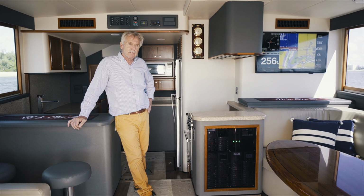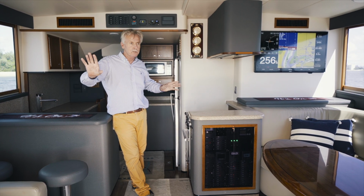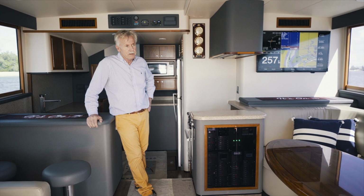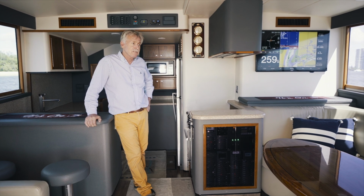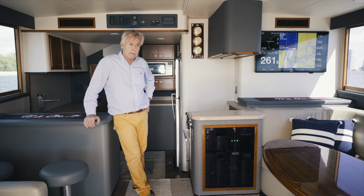The saloon area on this boat, it just feels massive. Beautiful place to be. Close those doors and then all the noise goes away. The interior was completely redone in 2018 by some of Australia's finest craftsmen. You've even got the TV setup that's integrated with the gun electronics, so the crew down here can see exactly what's happening.